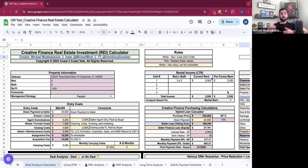We could refinance the property, but I'm buying properties at 0% interest rates, 1%, 2%, 3%, 4% interest rates. I don't want to refinance that property and lose that great interest rate. So instead of refinancing the whole property, I'm essentially just refinancing that private money lender with someone else. Usually you can get the same interest rate for the same amount.